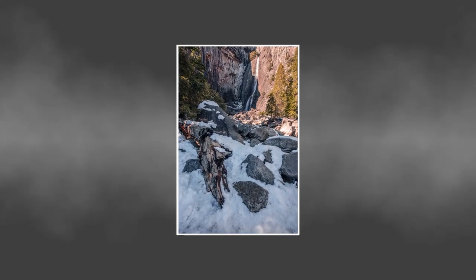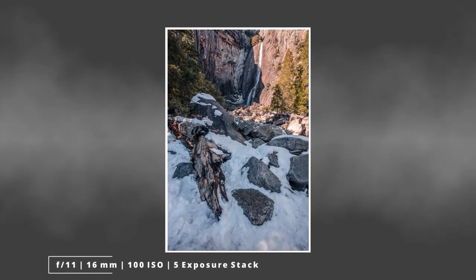5 exposure stack, because shadows on the bottom half of the frame compared to the highlights of the top half, quite a bit of dynamic range. We got people coming, I'm not wearing my mask. We're gonna go this way.